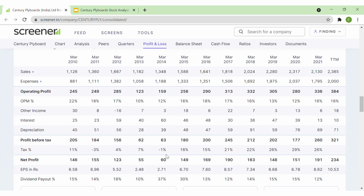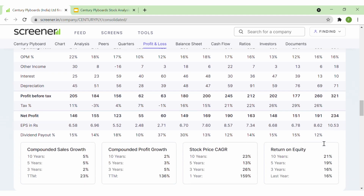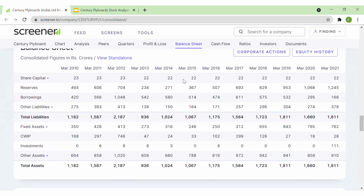Now, when we see on a yearly basis, we can see that net profits of the company have not improved in the last 5 years. As we were talking, we can see in 2016 they were 169, then 190, 163, 148, 151. But in the year FY21, they have improved and we can expect a good performance in the coming years. When we look at the balance sheet, we can see that the company has sufficient reserves and the spending on fixed assets was increasing till the year 2019, although in 2020 and 2021 it has slightly reduced.